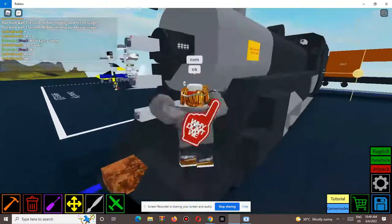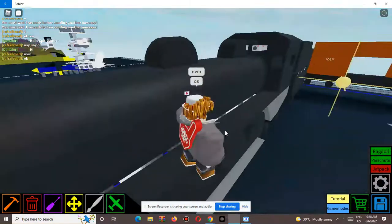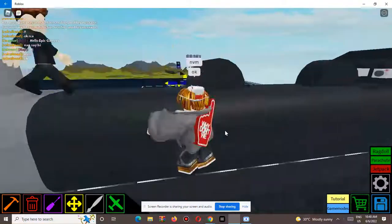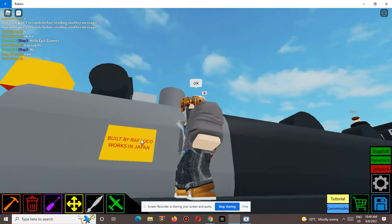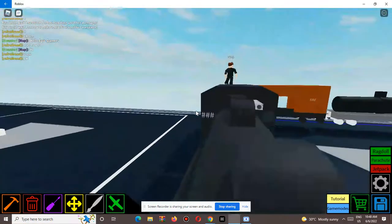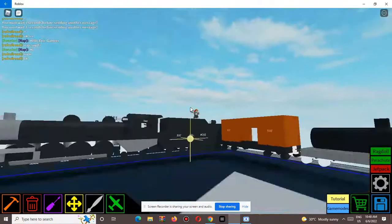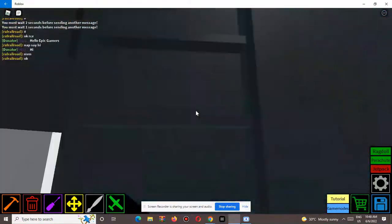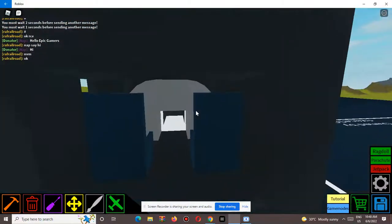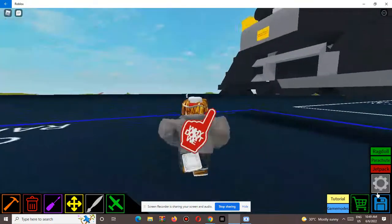This is Aria Frail Road's main first engine that was built by the RAF Locomotive Works. And yeah, it has a consist right there. If we come into the cab, there's not much detail.